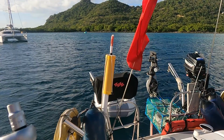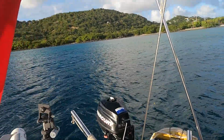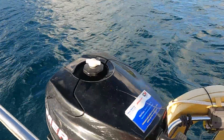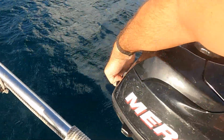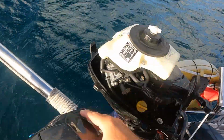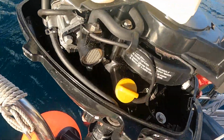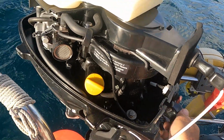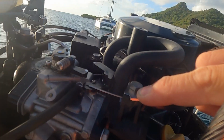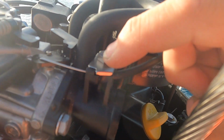We also had a bit of a problem with our dinghy outboard. The fuel jet in the carburetor was blocked, which meant that we could only have the throttle on fast idle or else it would cut out. So I spent the morning taking apart the carburetor, cleaning the fuel jets, and putting it all back together. The first thing we had to do was get rid of the push rod which connected the choke to the carburetor.